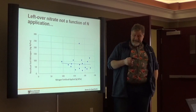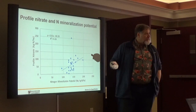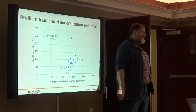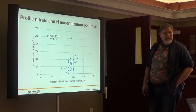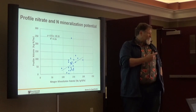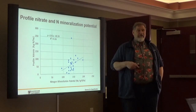organisms over the growing season. And this backs that up. The more mineralization of that soil, the more nitrate left over after harvesting the data. Okay? So you got a little bit more complex here because your soil is giving, and you may not be capturing that nitrogen, and it's left over and it's going to be lost.